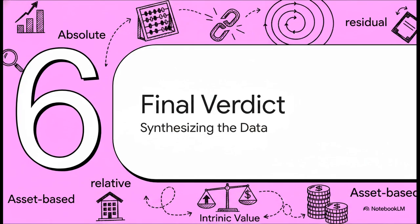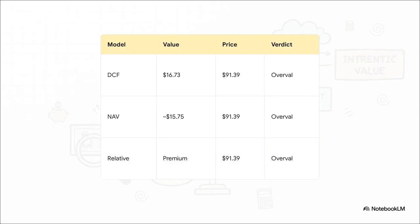Section 6. Final synthesis. It is time to bring all of our models together for a final intrinsic value range and our ultimate verdict. Across every single rigorous methodology, the results are shockingly aligned. Our DCF outputs $16.73. Our asset-based NAV calculations give us $15.75. The residual income model utterly destroys value due to negative earnings, and the relative multiples are just unjustifiably high. Literally every single absolute and relative model definitively screams that the stock is wildly overvalued at its current $91.39 price.